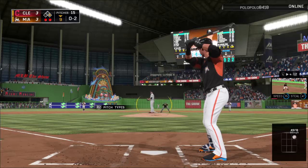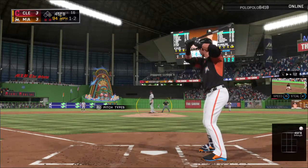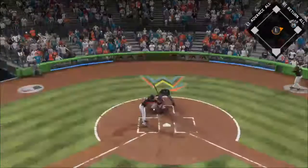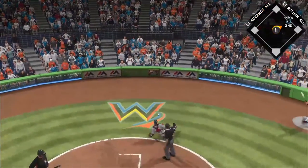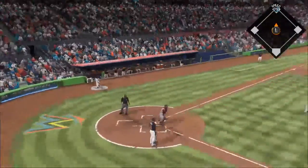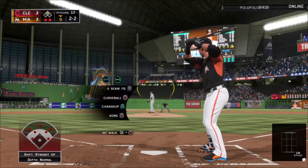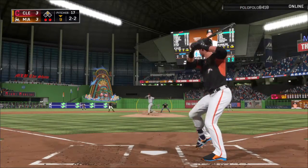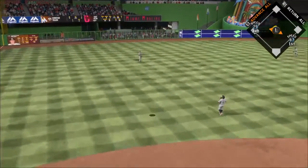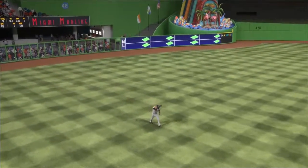And this catches the zone as well. It's 0-2 now. Up and in here as he had to bend out of danger. Curveball bounces, and this one gets away. And a huge mistake, as that's going to move the winning run into scoring position. This is in the air to left. Brantley is under it. And the inning is over.